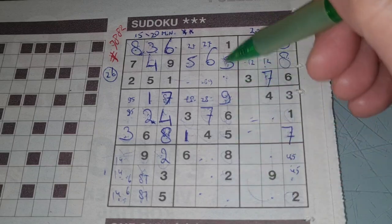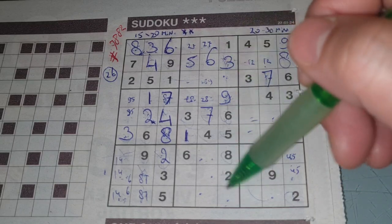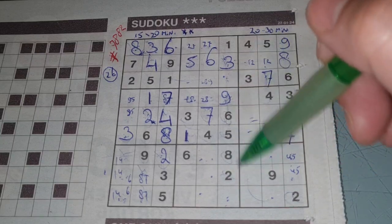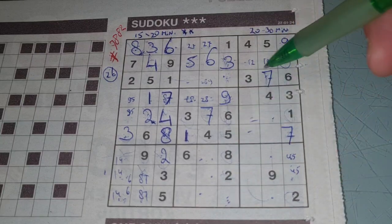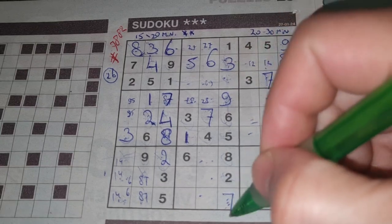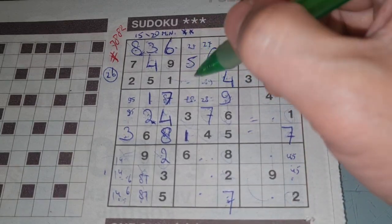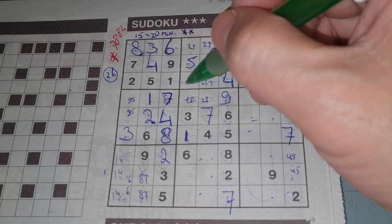How about these two missing numbers in this column? The 1, the 2, 3, 4 is missing, 5, 6, 7 is missing. 4 and 7. We have a 7 in this row, no 7 there. 7 should be here, and the 4 goes there. So 2 numbers left here. The 8 and the 9.